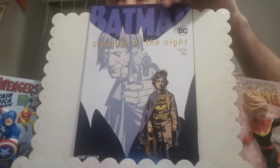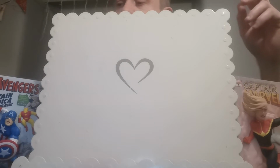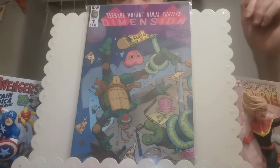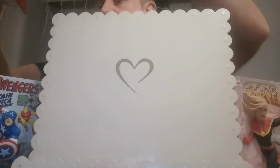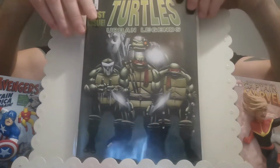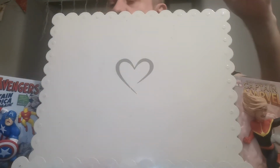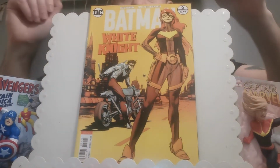I already had issues 2 and 3 of this, so I'll put them together and make a little bit of coin. Then we've got Teenage Mutant Ninja Turtles, issue 1, Dimension X. Of course, everything Turtles is pretty hot at the moment. That's from IDW. Sticking with IDW, we've got Teenage Mutant Ninja Turtles Urban Legends, issue number 1. Then a pretty hot series from DC at the time was Batman White Knight. And this is a variant for issue 6.